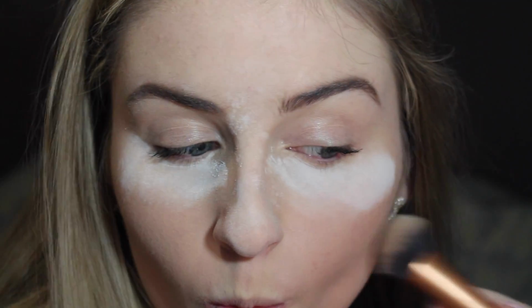And I'm really not specific about how I do this. I don't even contour every day. A lot of the times I'll just wear foundation and concealer and put on some highlighter. But just to show you what I would do, this is all I do. I'm really not specific with how it ends up looking, as long as it doesn't look awful.